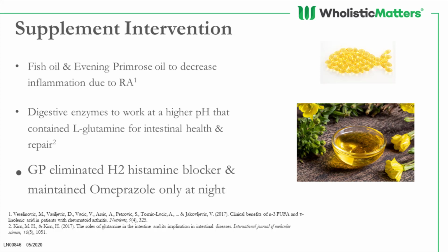So I went onto the literature, and I saw that both fish oils and evening primrose oil decrease inflammation due to RA. So we gave her both fish oils and evening primrose oil, and she's still taking it, and it's on her paperwork at the medical doctor, so it is documented there as well.